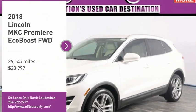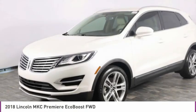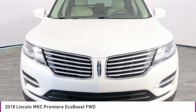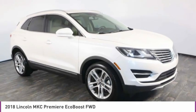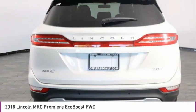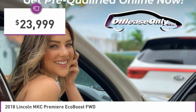To show you the 2018 MKC. The Lincoln MKC is a stylish and nimble handling luxury crossover vehicle. With a long list of standard features, the MKC is sure to please. The exterior and interior offer a contemporary look that is sure to turn some heads and is priced below $25,000.